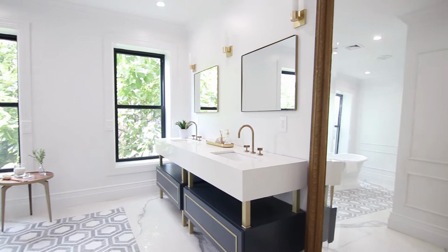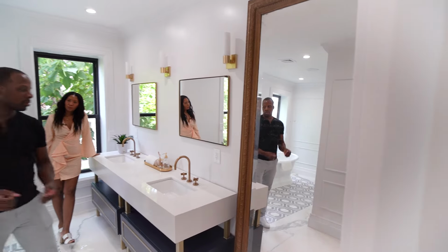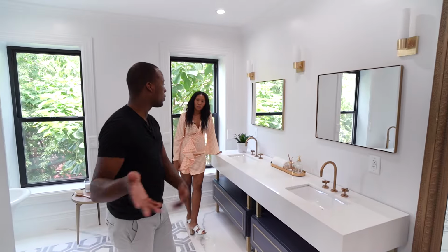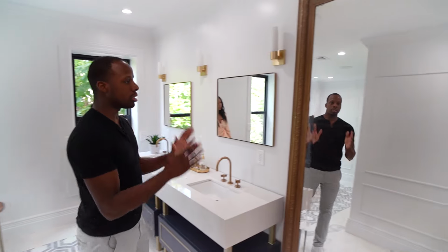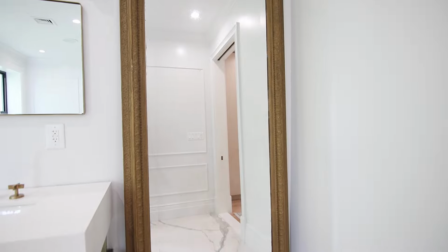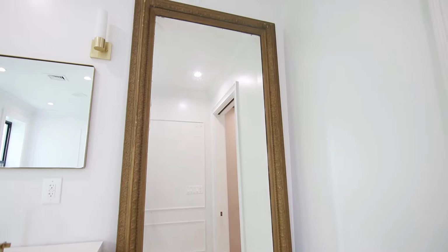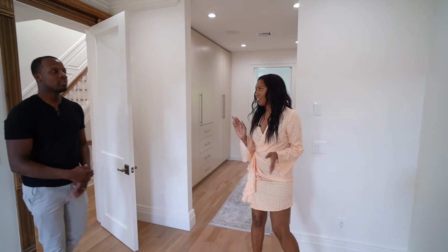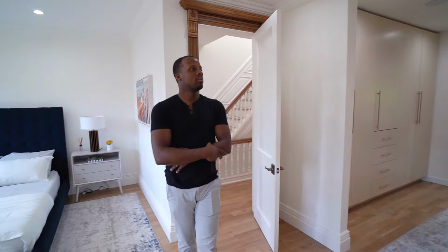So you want to have your own headquarters. I have mine, you have yours. Whether you're coming in the bathroom or you're leaving the bathroom, you can put your clothes on, check yourself out, and go on your way to work. You make sure you're looking good. You have a mirror check here. Get your clothes on and then out the door. So this is for the adults. Upstairs is kind of the work area for the kids.